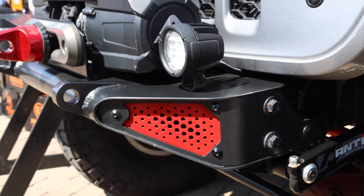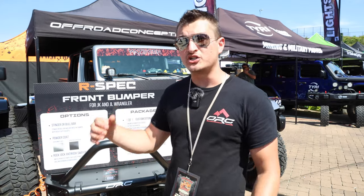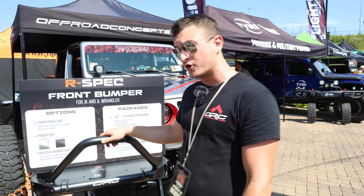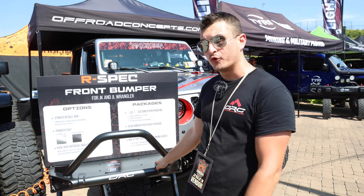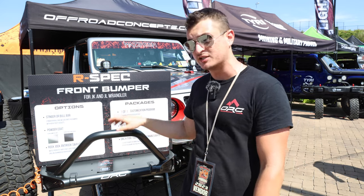The whole entire thing is again made of 3/16 cold rolled plate steel. It's got 1/4 inch gussets on the inside, on the outside. This thing's basically nuclear bomb proof. And we have it with a stinger, no stinger. We also have a bull bar option. All the tow hooks are welded through on the inside, so super, super, super strong. You can hang this thing from a crane with this bumper.